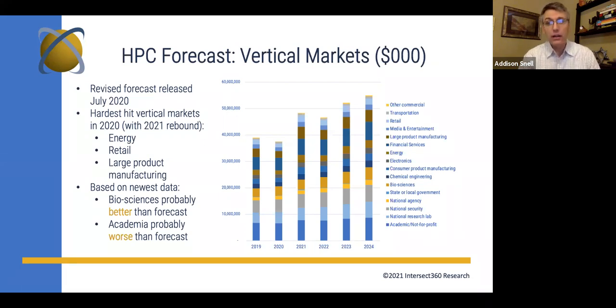Conversely, academia is looking like they're worse than we had forecast. We had forecast academia as one of the more stable vertical markets that we didn't think was going to be as affected by COVID-19. The big thing that changed that, in my analyst opinion, is when we got into the fall, people weren't going back on campus for a lot of research. Yes. That changed a lot of the economic models for a lot of universities, even though they're primarily driven by grants and endowments. People paying tuition isn't nothing, right? You start losing a lot of that money, and people not moving on campus really affected the academic market. That's going to come in below what we had forecast in 2020.